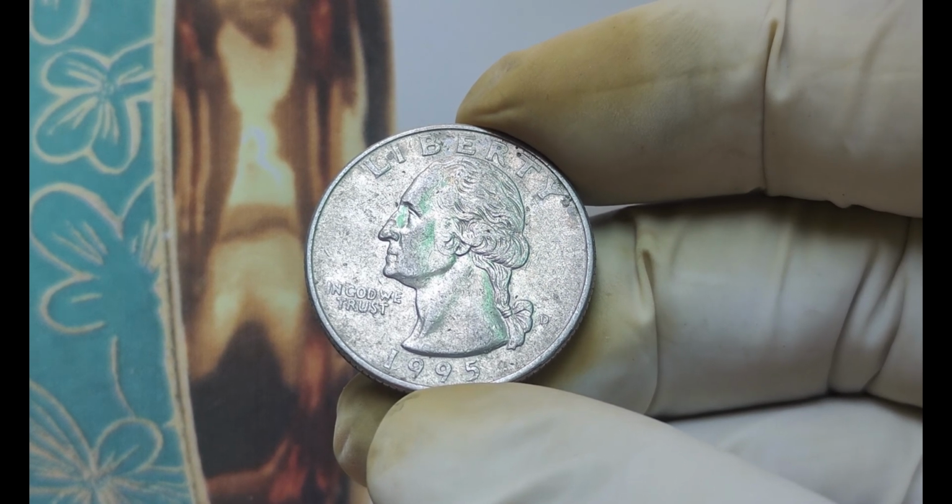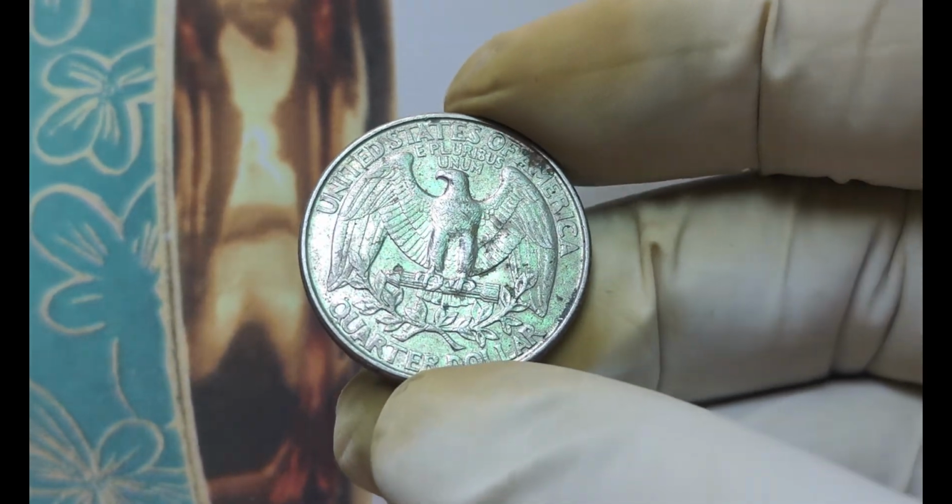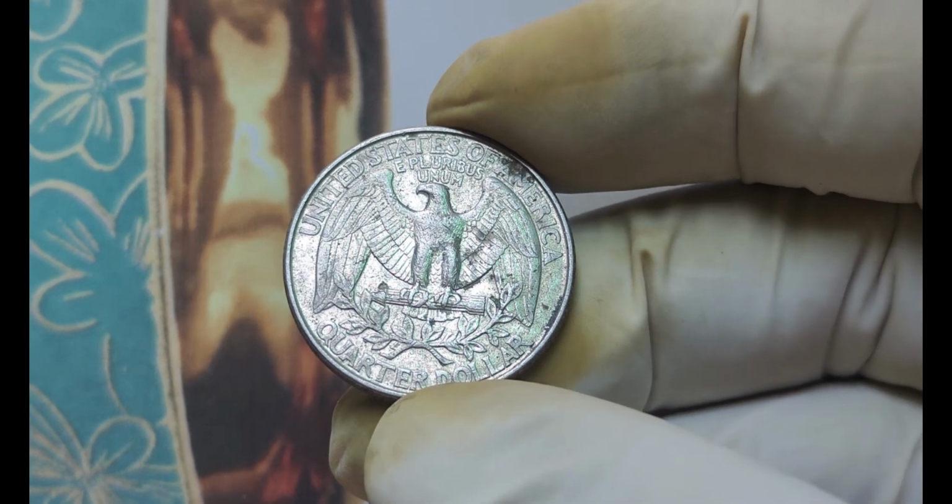Now let's talk money, big money. Most 1995 D quarters in average circulated condition are only worth their face value, 25 cents.